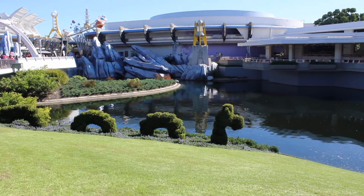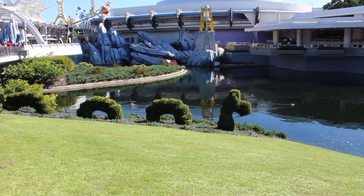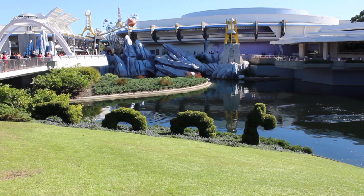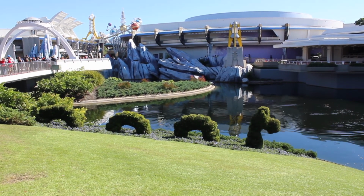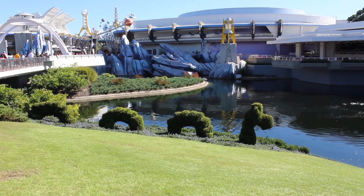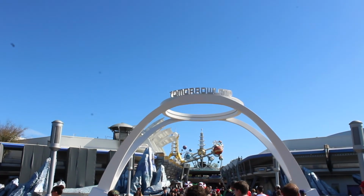And I'm just walking over here towards Tomorrowland to go get myself a cup of Joe. And I look down and I have never noticed this. I don't know if this is always here or this is something new. That's kind of cool. It's like the one that they have down in Disney Springs. If you have never been down to Disney Springs, they have one that looks similar to this but made out of Legos. It's pretty awesome. Ah, Tomorrowland, where they have cheap coffee.